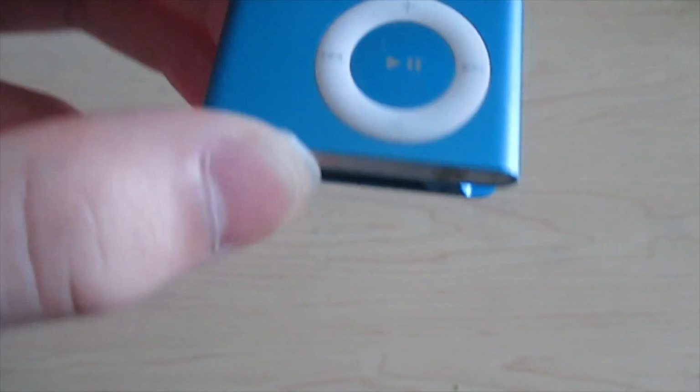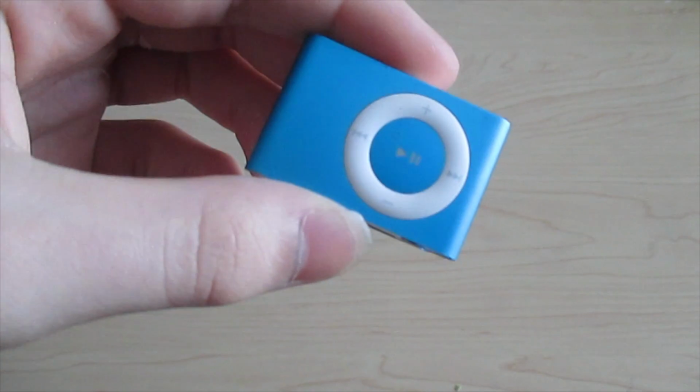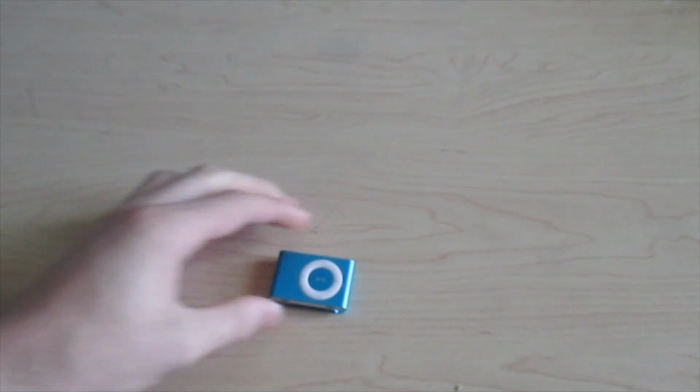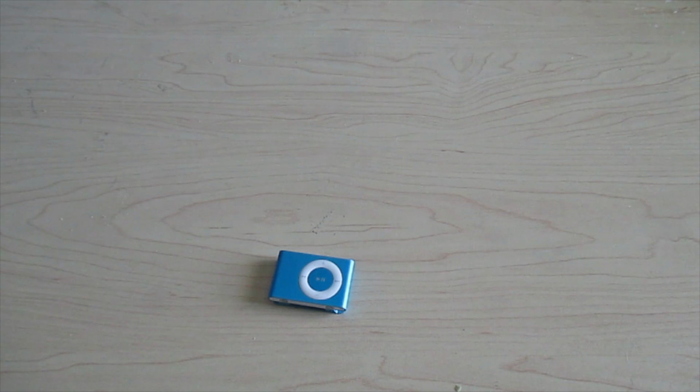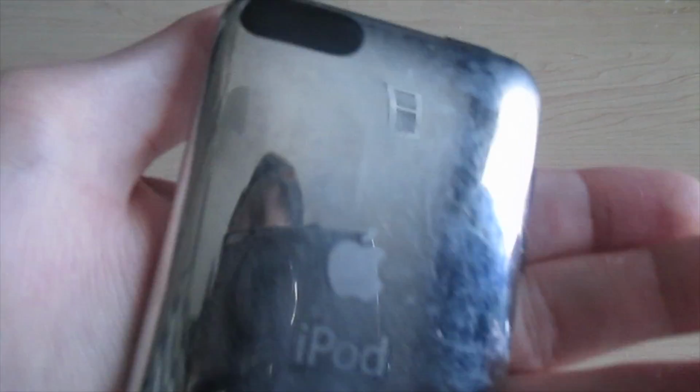Pretty sure this is the second generation. Yes, second generation Shuffle. I think it's 4 gigabytes, 2 gigabytes. I don't know, it doesn't say, but I think it's 2. And it's the blue one. I got it for my birthday, probably back in like 2007. No, maybe 2006, because my second iPod was the iPod Touch second generation. I got that for Christmas 2008. It's engraved on the back. It's kind of hard to see because of the reflection.